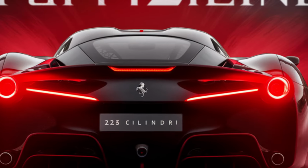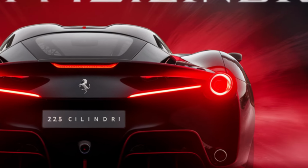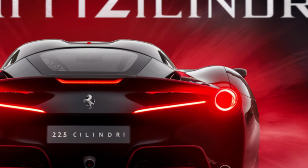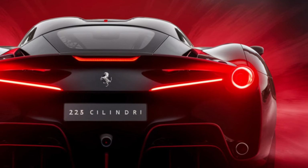Despite its immense power, the 12 Cilindri remains remarkably composed. Advanced suspension technology ensures a smooth and controlled ride, even on the most challenging roads. The braking system is equally impressive, capable of bringing this beast to a halt with incredible precision.